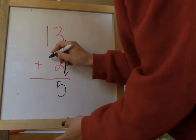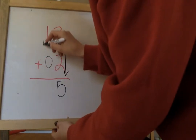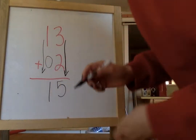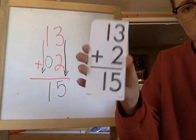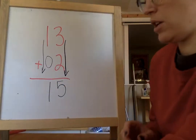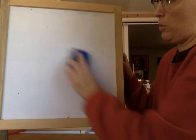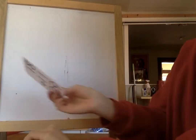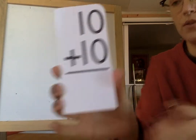Now, if it helps, I can write a little 0 here to help me out. So I'm adding 1 plus 0, and then I'm going down. We know that 1 plus 0 is 1. So I have a 1 and a 5, and that makes what? 15. Very nice. All right. Let's go ahead and make it a little bit harder. All right. So our next set of numbers is 10 plus 10. So if you're at home, please go ahead and write these numbers on your paper.